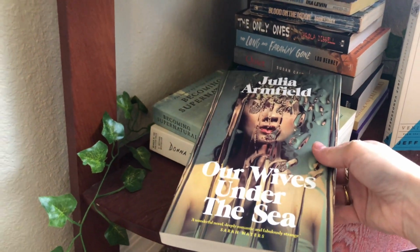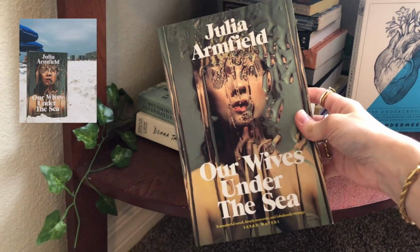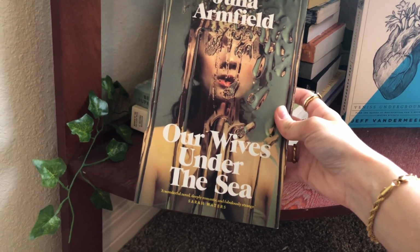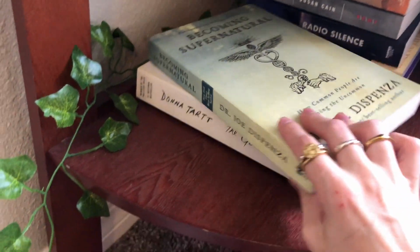Our Wives Under the Sea. I'm not even going to talk about this one. It's a 5 out of 5. It's one of my favorites of 2022. I will link up in the cards the number of videos that I have mentioned this book, so that I don't have to talk about it again.